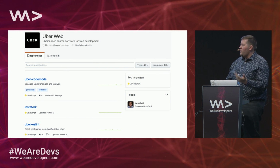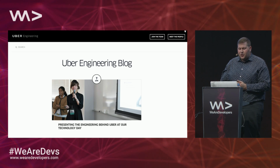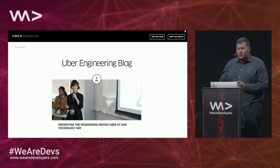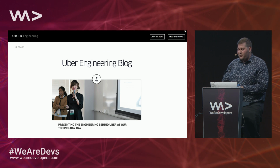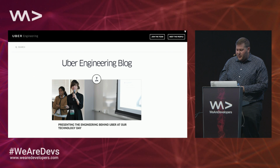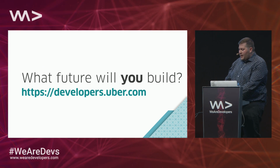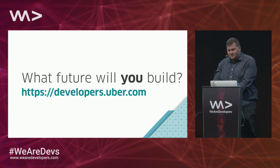And it's not only our code that we like to share, but we like to share our knowledge too via our engineering blog. A lot of the learnings that I've had from here are also talked about in depth on our engineering blog. So if you'd like to find out more, feel free to check it out. But ultimately, what future will you build? Find out more at developers.uber.com. And that is all I have for you.